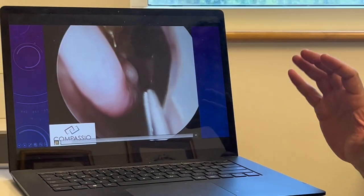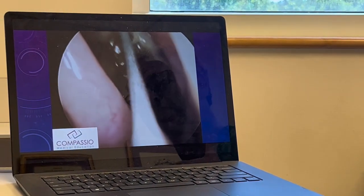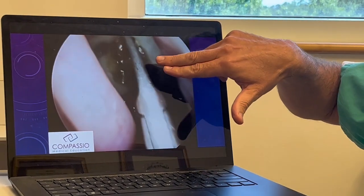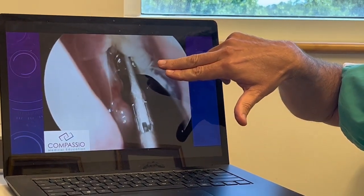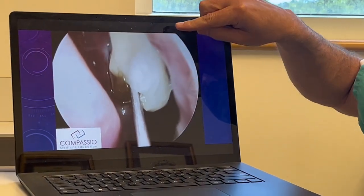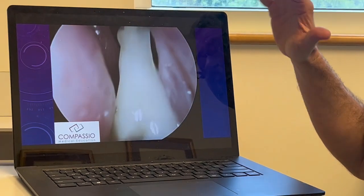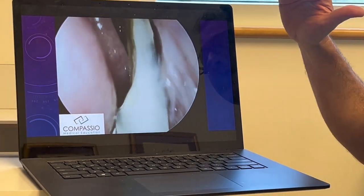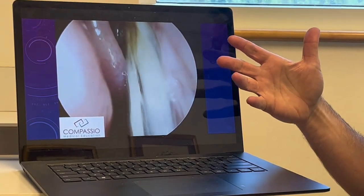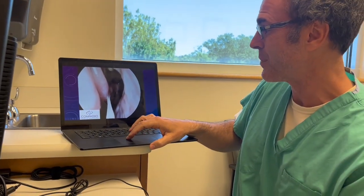So here we are, this is a left nasal cavity, this is the middle turbinate, this is a patient of mine that had sinus surgery. You can see that I'm grabbing with an alligator forceps thick mucus, and look at how viscous this mucus is, okay? This patient has allergic fungal sinusitis, and this patient often needs debridements. So if I give this patient an antibiotic and maybe even a steroid, they're not gonna get that much better.